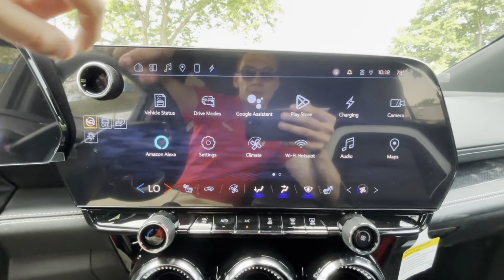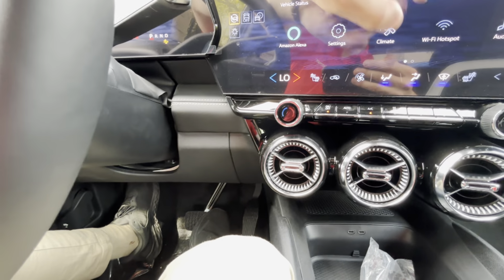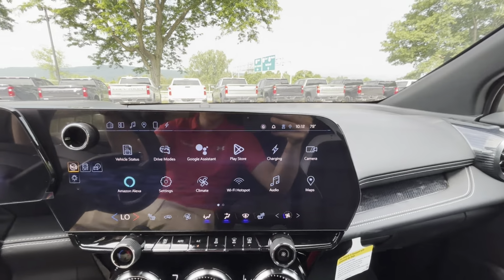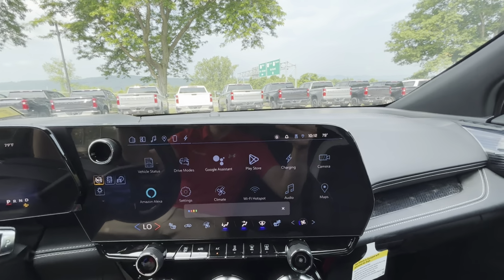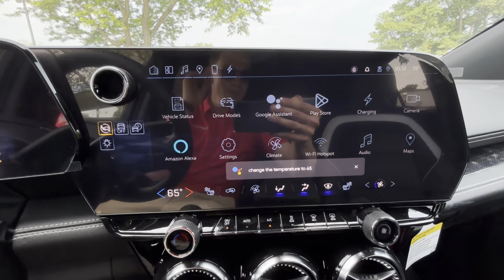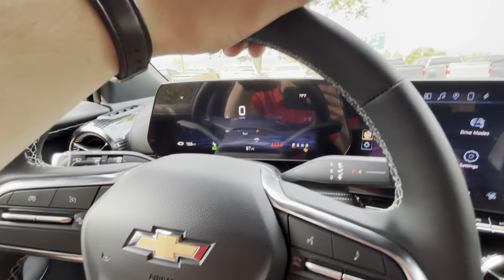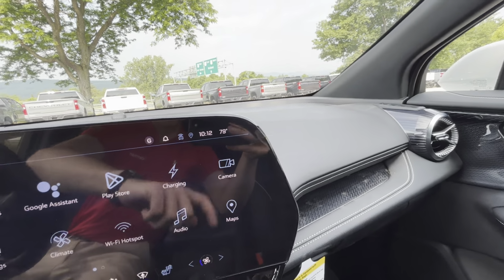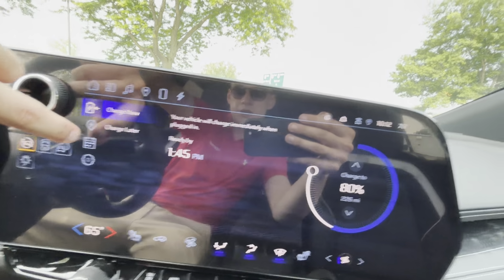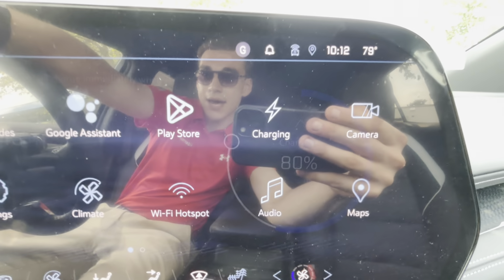You do have your climate app right here. It's almost a fully digital version of everything you have right down here. You do have Google Assistant, so for the first time ever, you have in-vehicle controls. I can say things like, hey Google, change the temperature to 65. Got it. Changing the temperature to 65 degrees. So it's pretty cool. You can control your volume, the temperature, just ask silly questions like how much range do I have left? You do have a charging app right here, which is going to allow you to set your target charge level. What I would do is I'd recommend to keep it at 80% to promote long battery health.